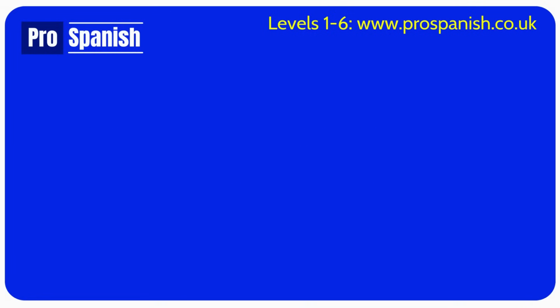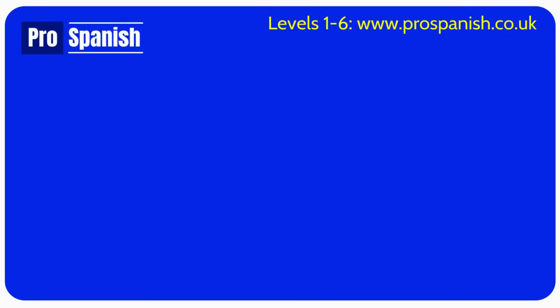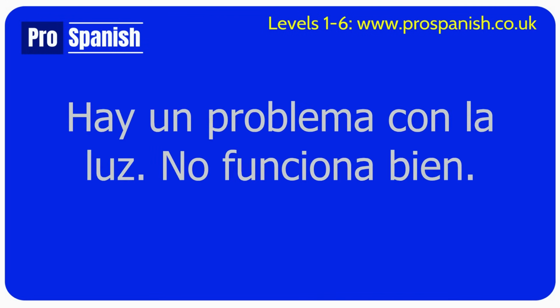So we started off with la luz no funciona. The light doesn't work. If we take away the light, no funciona means it doesn't work. Now, how would you say there's a problem with the light, it doesn't work properly, it doesn't work well? Hay un problema con la luz. No funciona bien.